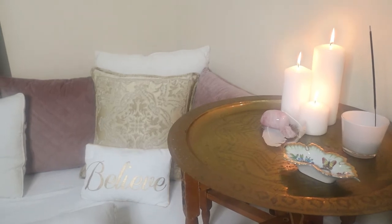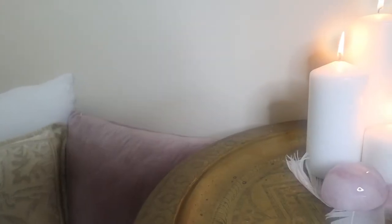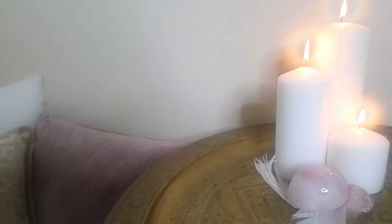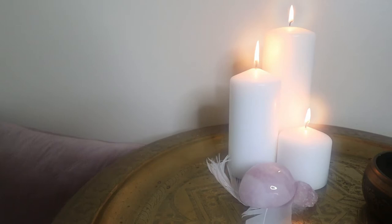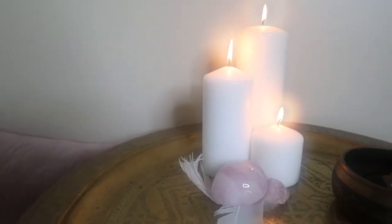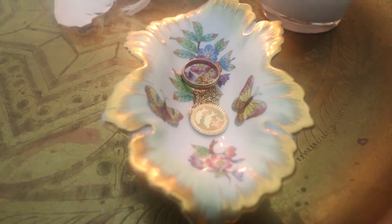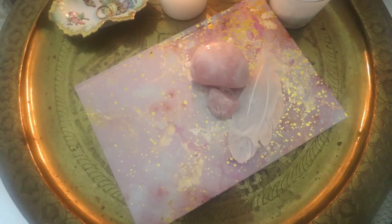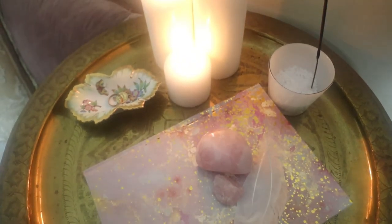So in the first corner idea, I created a rose and gold theme. I brought in the energy of my rose quartz crystals, candles, incense, and some feathers I found at the beach and my singing bowl. Or you can bring in the energy of a family memento that means a lot to you. Maybe you want to create this sacred space to be able to write in your gratitude journal.